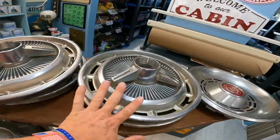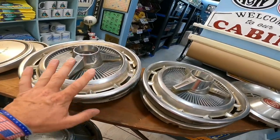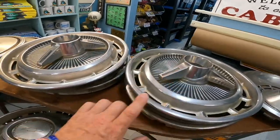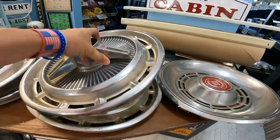Here's the big winner. And this one's not in great shape. And there's a fifth one that's in really bad shape. But I think I can still sell this set of four. These two are in good shape. This one's okay, and this one is poor. Here, I'll show it to you. This is the worst shaped one.